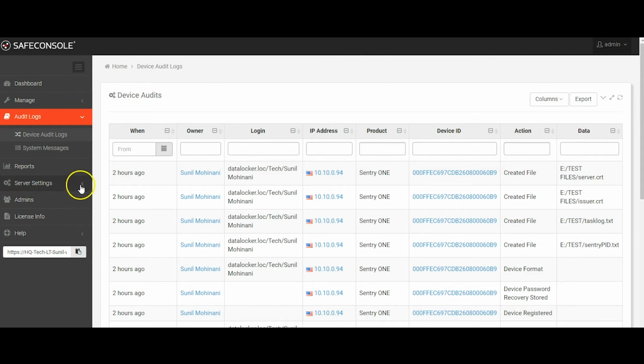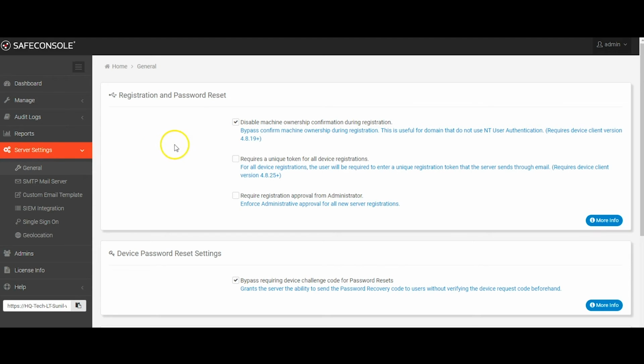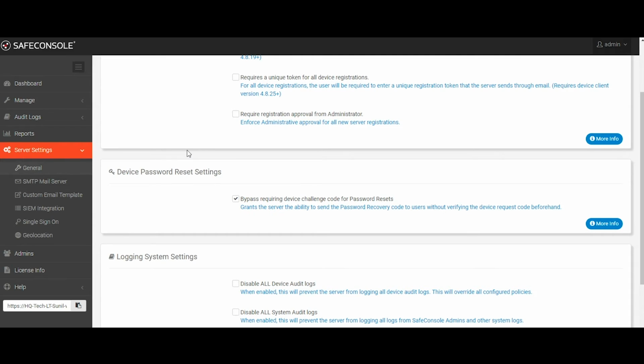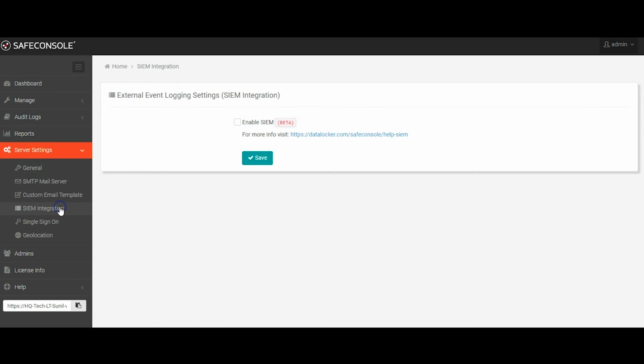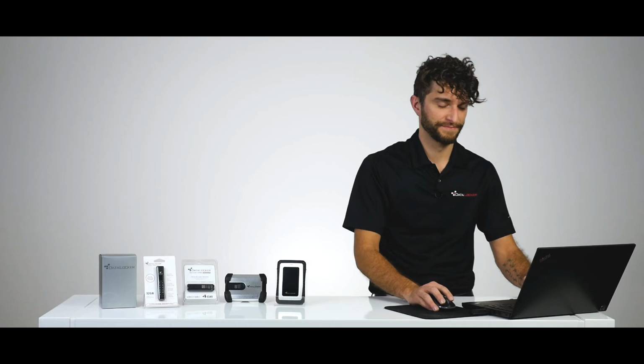A couple final things to point out regarding the SafeConsole server settings. Under the General tab, you can configure settings regarding device registration, password resets, and the device and system log file settings. Further on down, you can configure SIM integration to monitor any event using an external event logging solution. And you'll also find a tab for single sign-on, allowing SSO integration. SafeConsole is able to integrate with any SSO that supports the SAML2 protocol, again, making it as simple as possible to get you up and running within your organization.